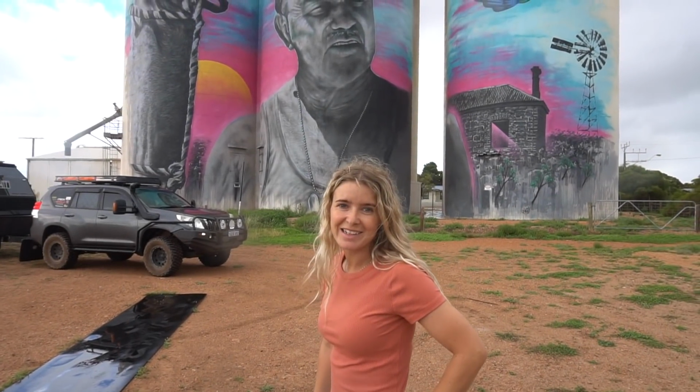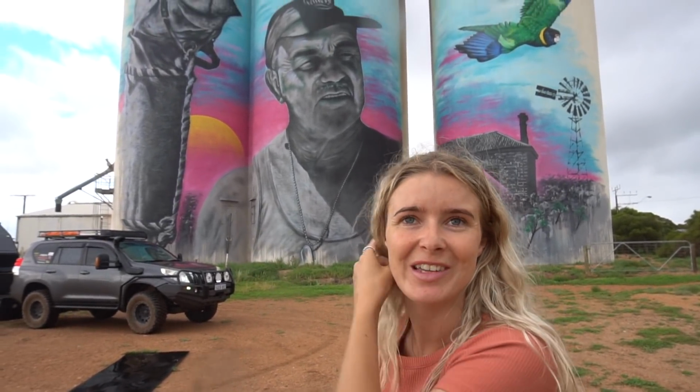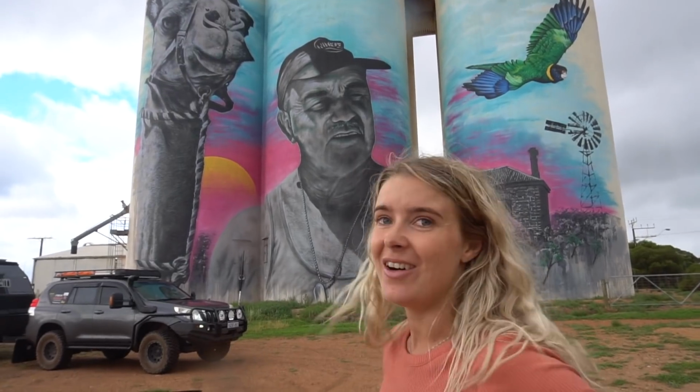Another amazing silo art. These things are unreal. I don't understand how they can do that. It's incredible. I don't know if you guys can see it properly because I can see some specks of water on it, but it's insane.